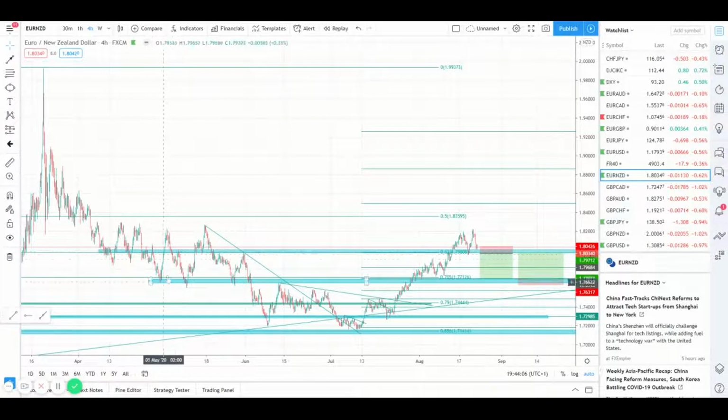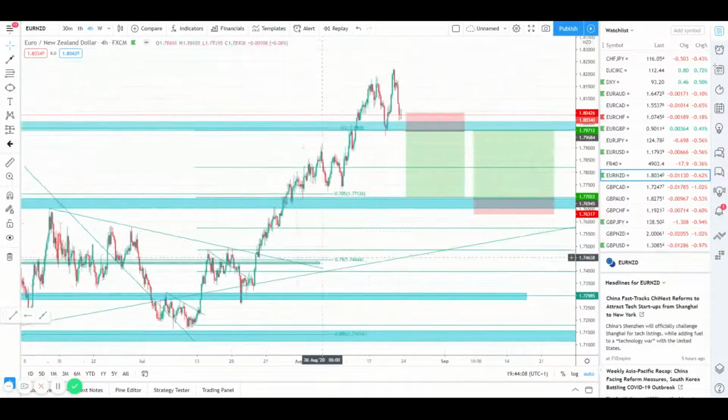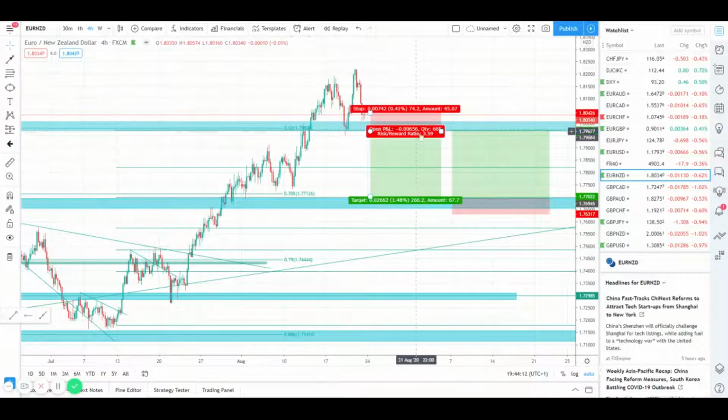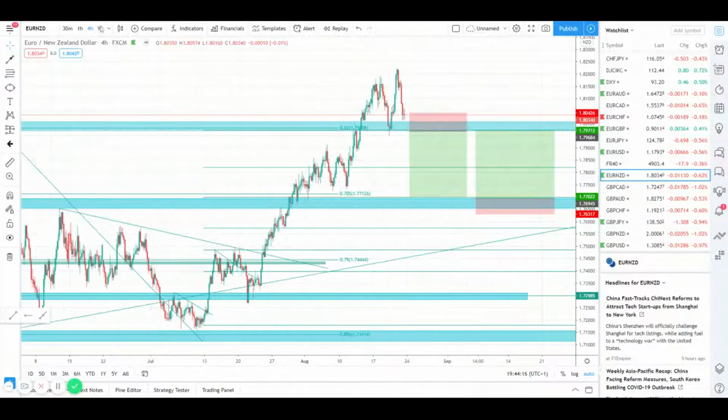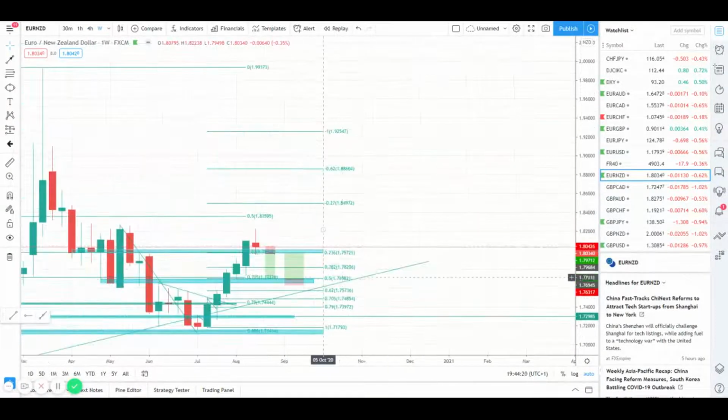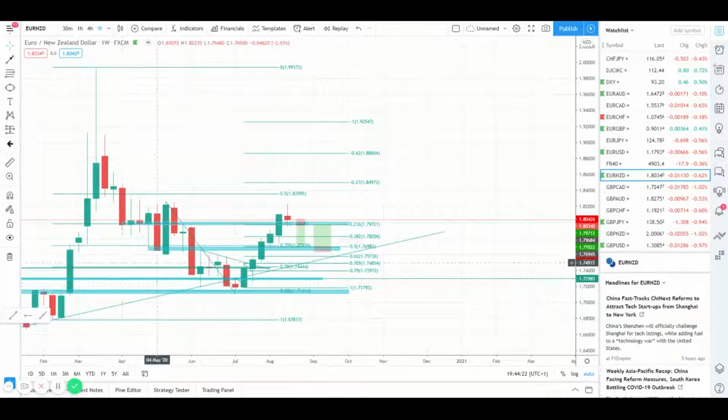which we can see has been in play here on the downtrend. So once we break this low here, any pullback into this resistance area, if it confluences with the Fibonacci, I'm going to be looking to sell that. And then obviously on the weekly, we have a 50 Fibonacci here, quite a strong level.